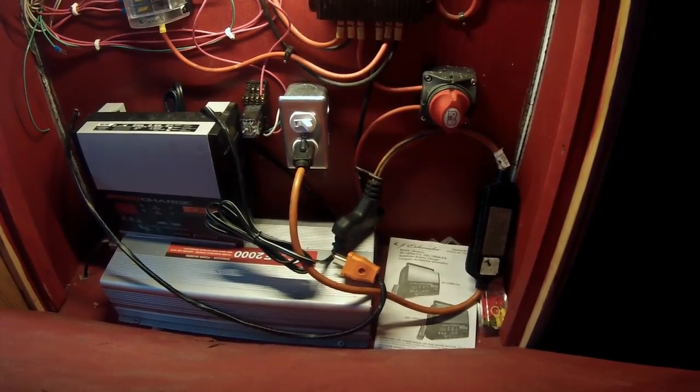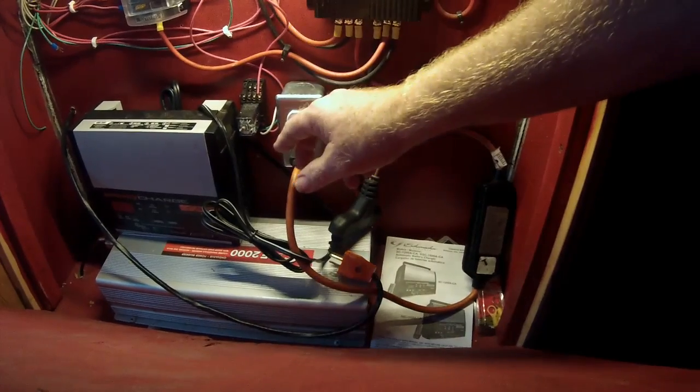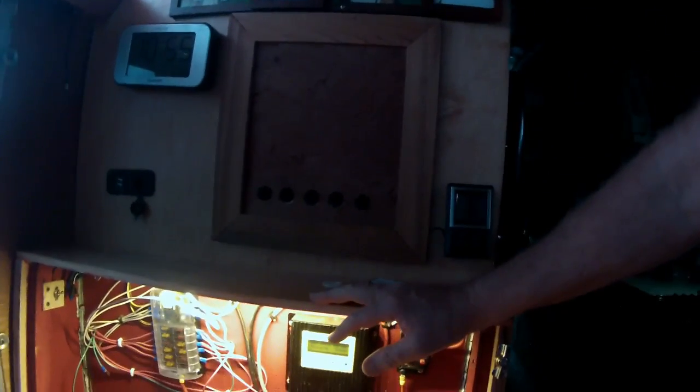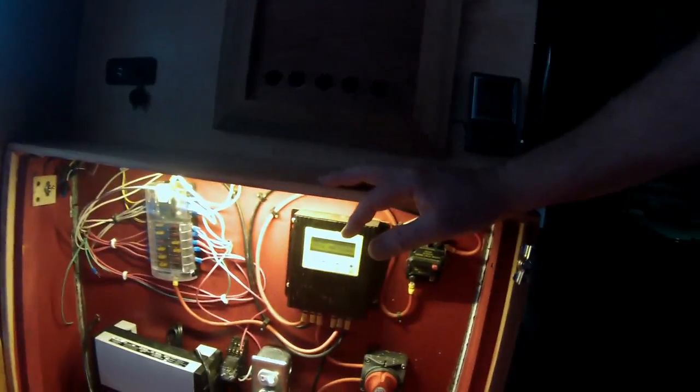Anyway, when I'm plugged in, this will turn on this little 12-volt light up here, and that lets me know that I'm plugged into shore power and that it's on, in case the cord gets kicked or the breaker trips out there. If this light goes off, then I know there's a problem and I'm not getting the power.